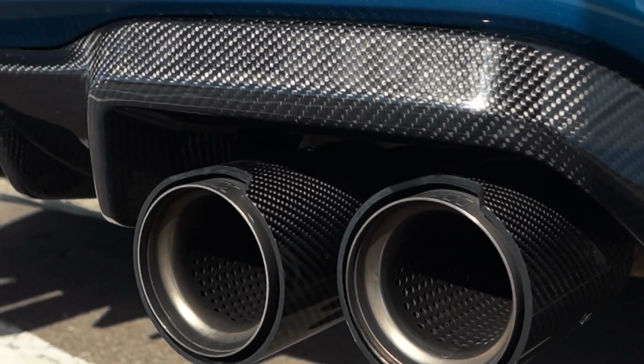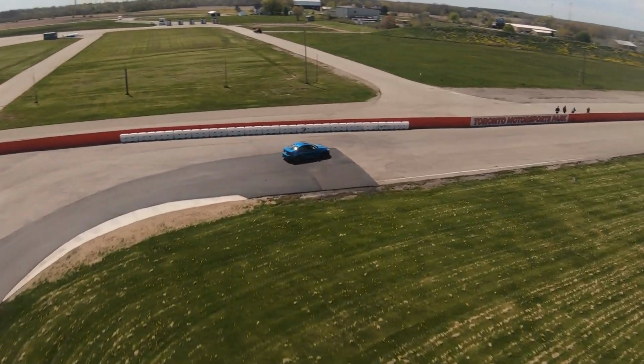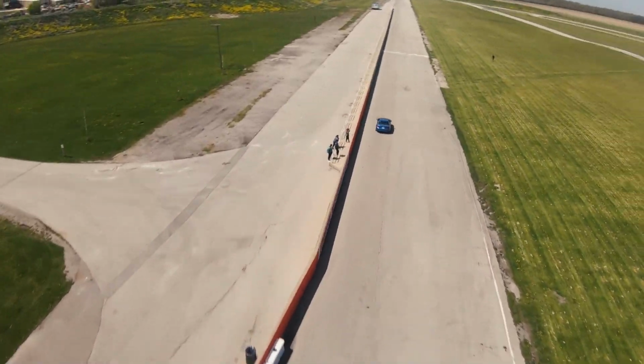Okay, so one thing I'm going to do here, the other setting, is for the exhaust. We're going to lower down the windows so we can really hear it. So you push the button at the front here twice, and then when you come around, there we go.